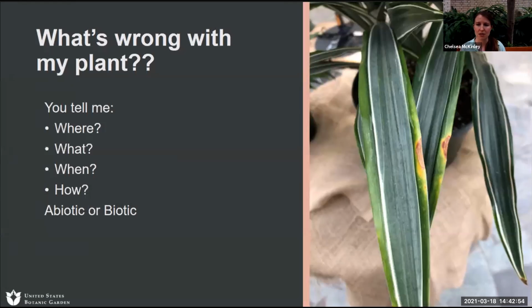Do you see any insects on your plants? What type of fertilizer do you typically use? What does the damage actually look like? When did you start seeing this damage? Did something traumatic happen to the plant before you noticed it? Like, did you leave it outside on the first cold snap of the year? Did you fertilize it recently? Maybe you over-fertilized it. How much light does it typically get? How often do you water it? And how does that compare to what the plant actually wants, right?